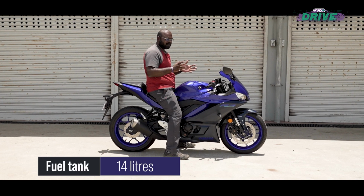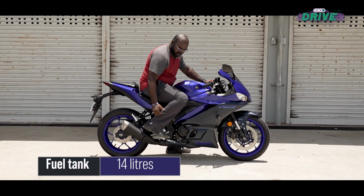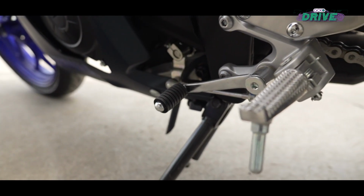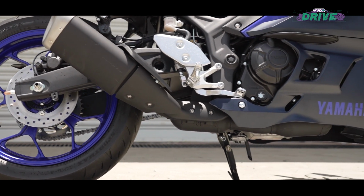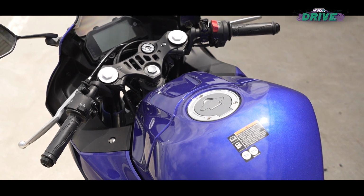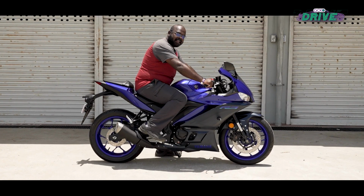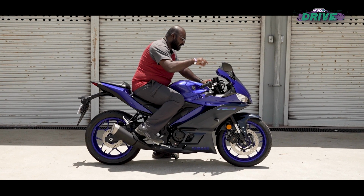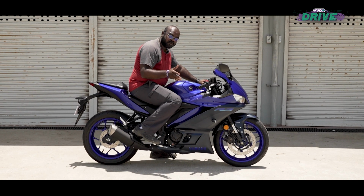Now let's talk about the riding posture. You get clip-on handlebars and rear set foot pegs. Now one good thing is the foot peg position. It is not very high like the R15. It is low set, which means taller riders won't be cramped for space. Another thing is the clip-on handlebar. They aren't very low set. So the riding posture is sporty, but it's not very aggressive like that of the R15. And the good thing about the R3 is that you can ride this motorcycle on the racetrack and go touring.